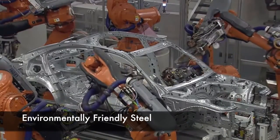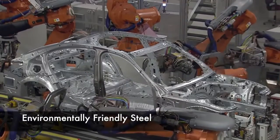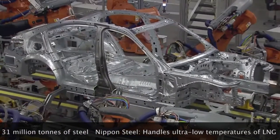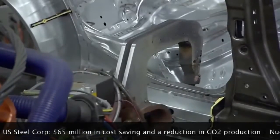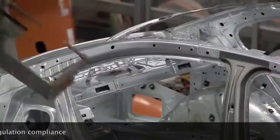High technology has been pushed by motivated steel manufacturers that want to reduce the cost of their steel, improve the quality of their steel, and improve the impact steel production has on the environment. Major steel producers like ArcelorMittal and Nippon Steel Corporation recycle millions of tons of steel scrap and reduce the temperature that steel is produced at. And steel companies like US Steel Corp and Nucor Corp have spent millions of dollars to improve their company's environmental understanding of the steelmaking process.